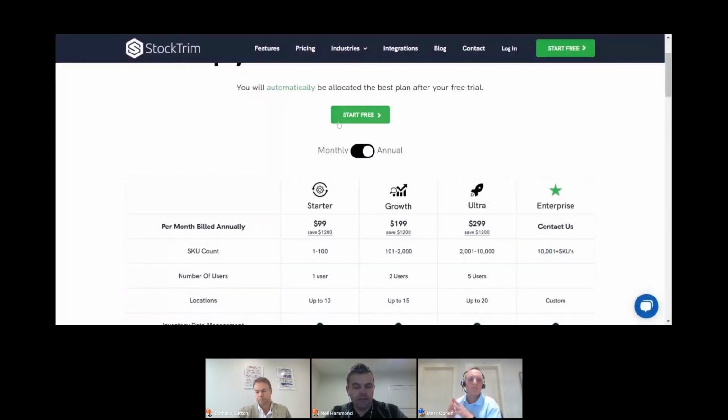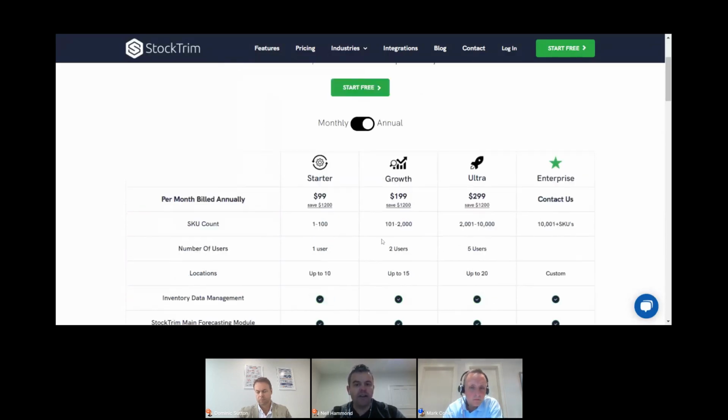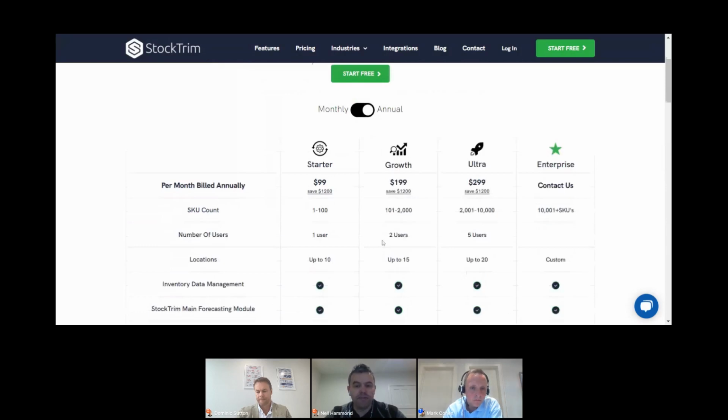So we offer a 14-day free trial. So you're welcome to set up a trial, connect Katana to StockTrim, bring in your data, and then we'll see the number of SKUs that you want to keep active, and go through a demo with you to work through your own data. But we offer monthly and annual plans, so you've got flexibility about what approach you want to ultimately continue on.